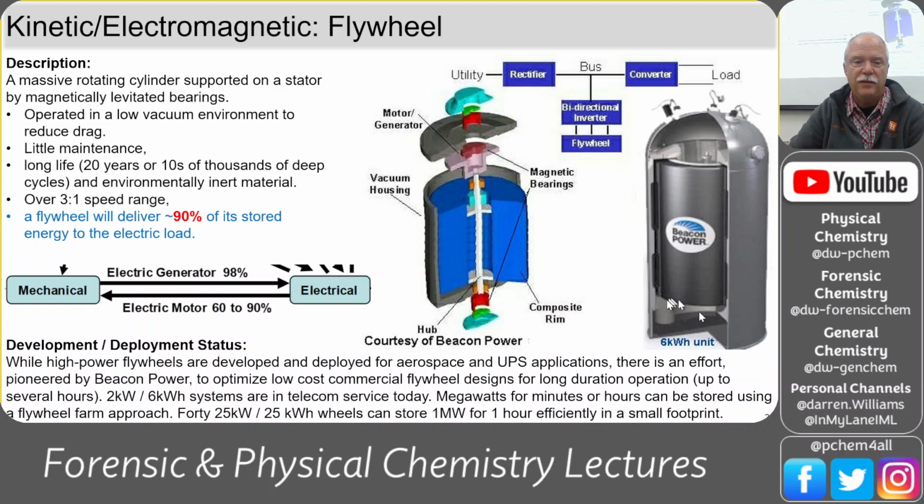And then we have the flywheel storage, which I've already talked about. But again, some of these are 90% efficient, so that's fantastic.